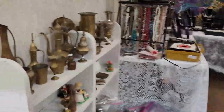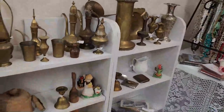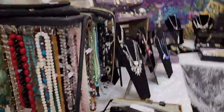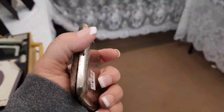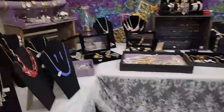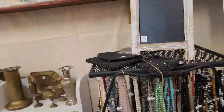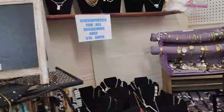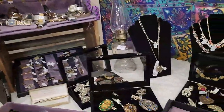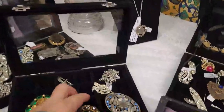Oh, look, lots of brass and jewelry coming up. Cigarette case, right? Isn't that what that was? Yeah, looks like a cig case. Oh, $50. I thought that said 50 cents. I was so putting that in my pocket. Or not my pocket, but you know what I meant. Yeah, basket, not my pocket, guys. Okay, I'm just going to close down while I can.